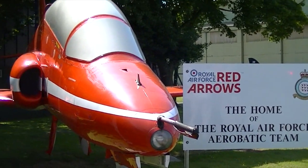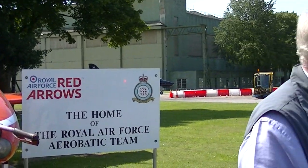And this is the aircraft they use. They've been using it since 1986, 87, and they've been at Scampton for about 22 years. They went to Cranwell for about a year or 18 months during that time, only because Scampton closed and went on to care and maintenance. But for the rest of the time they've been here. So if you work here at Scampton, you see them every day. Eventually you don't mind watching them, but you're not that bothered whether you see them or not, because you get so used to them, because everyone that comes here wants to see the Red Arrows.